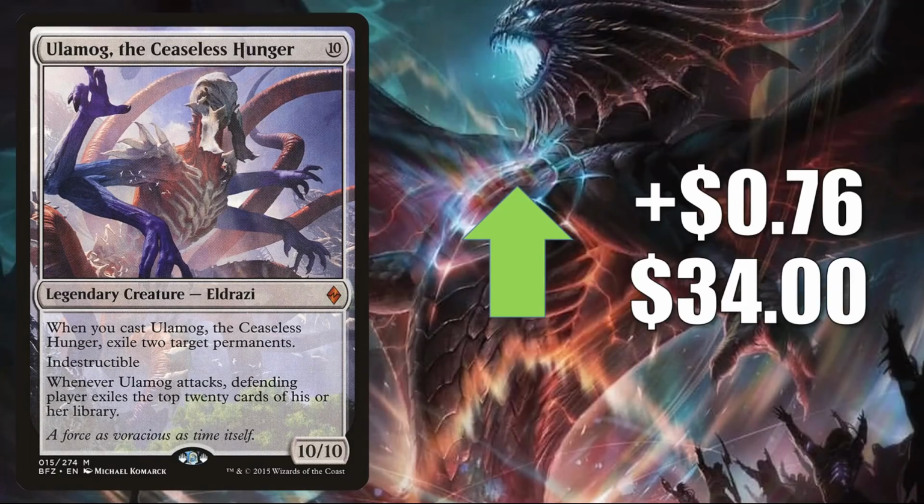Number 5, Ulamog, the Ceaseless Hunger. It goes up 76 cents to $34. You'll find this in Mono Green Walkers. In Modern, it's in Tron builds. Legacy, this sees play there too. Commander, though, it's been recently pushed by Nyx Bloom Ancient as people have been more focused on some of those big mana decks. Also in the new set, there's some ways to cheat creatures into play off your library or off the top few cards of your library. So I do think some people are already thinking about that for Commander going forward.